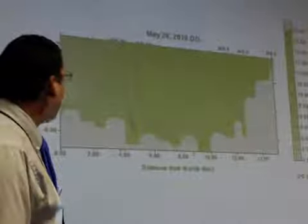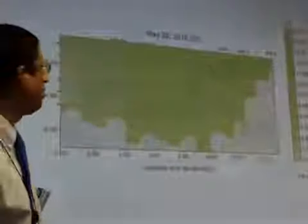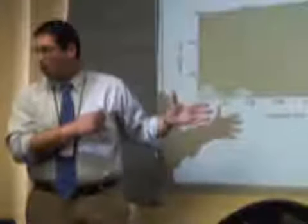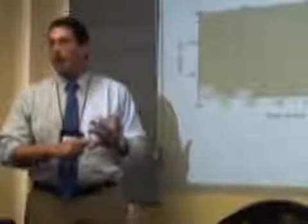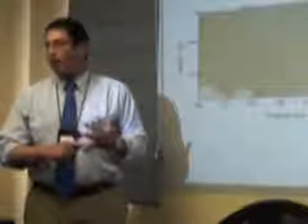Again, here's May 28th, and from top to bottom, looking pretty good for the most part. These are extreme wind events, and that's something that we need to think about in terms of our indicators. What do you do with these extreme events? It's not usual to have so many days that are A, approaching 30 degrees Celsius, and B, having significant 16-knot winds, week after week.